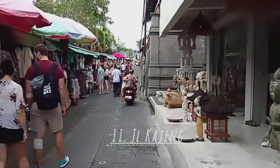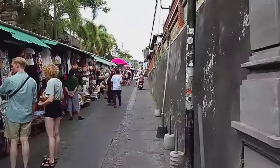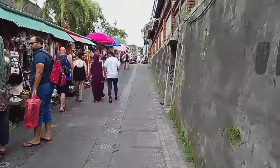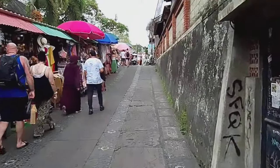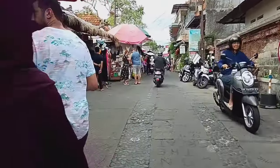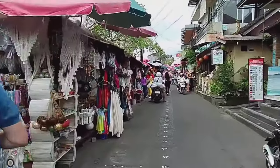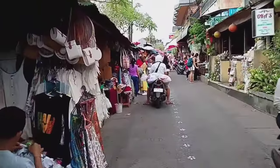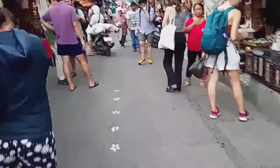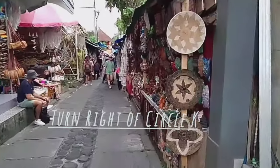On the left of the street is Pura Taman Kemuda Saraswati. It's a very beautiful place here. It's connected with Suweta Street.